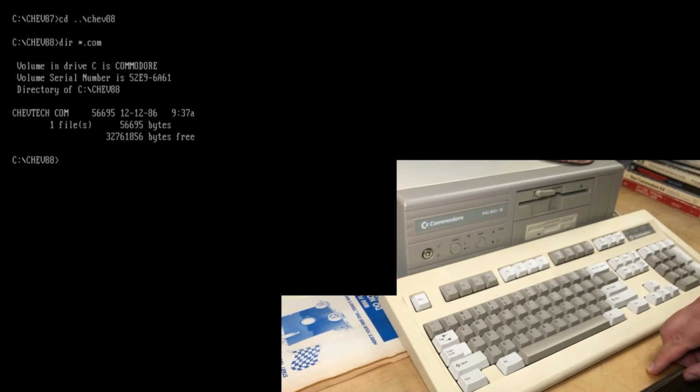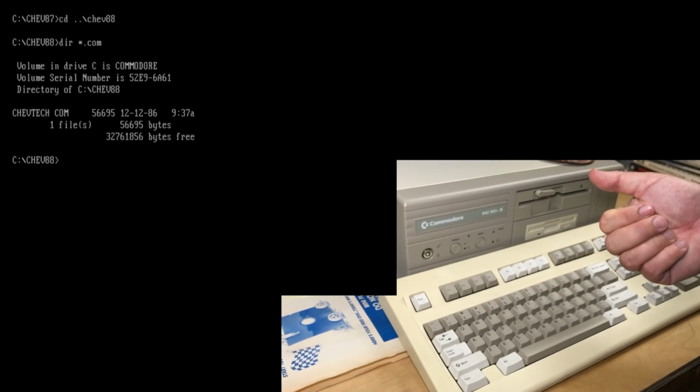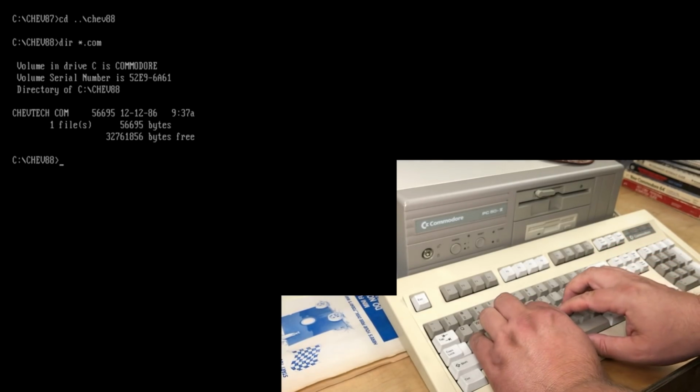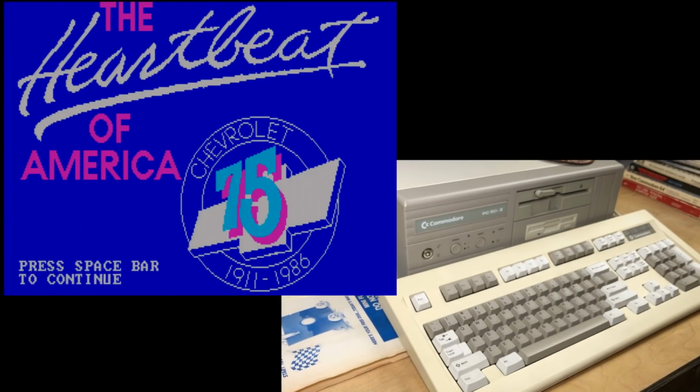Chevtech.com. Oh, and this is dated back December 12th, 1986, and his is May 87. So I think we got two different versions here that LGR didn't have. Okay, anyway, let's try this. Chevtech. Welcome. Yeah, okay, so that's the same title screen as LGR's.